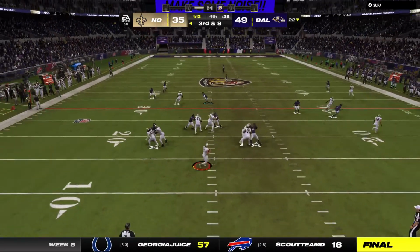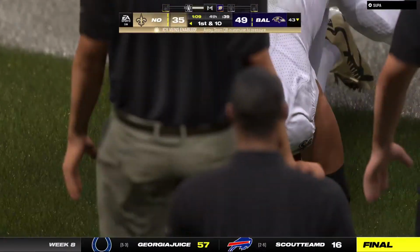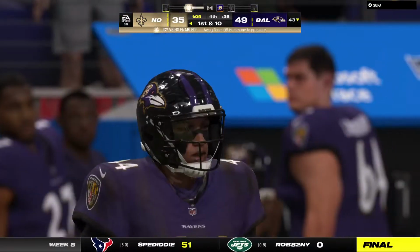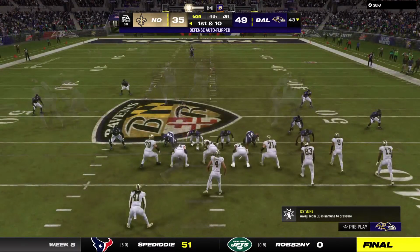Carr. Pass to the sideline and pulled in. And past the 40 before he's out of bounds. Working the sideline there. Good route, good catch. First down, and he gets out of bounds.